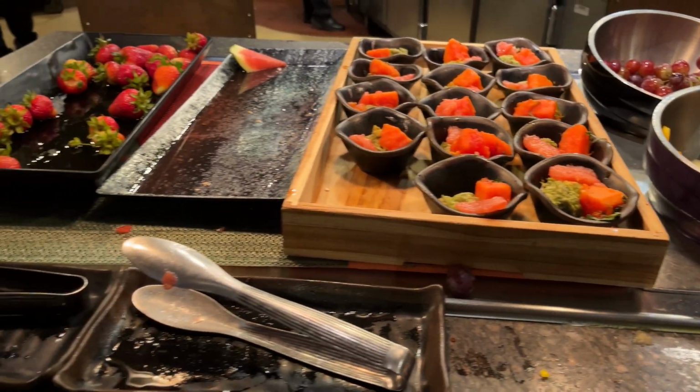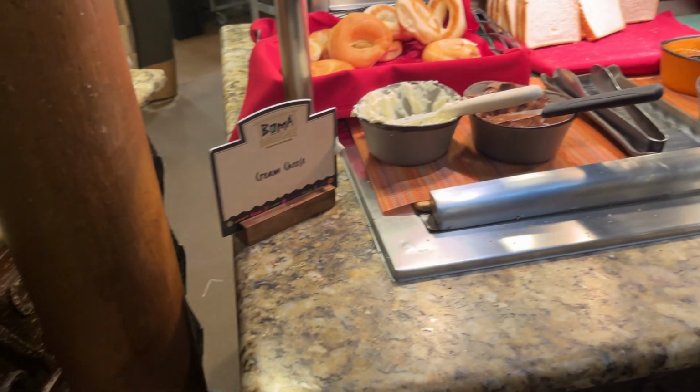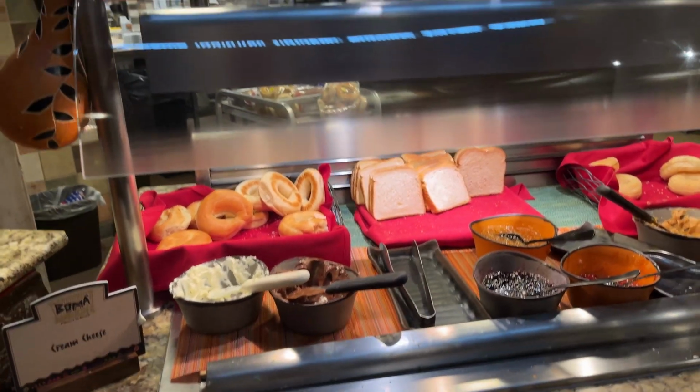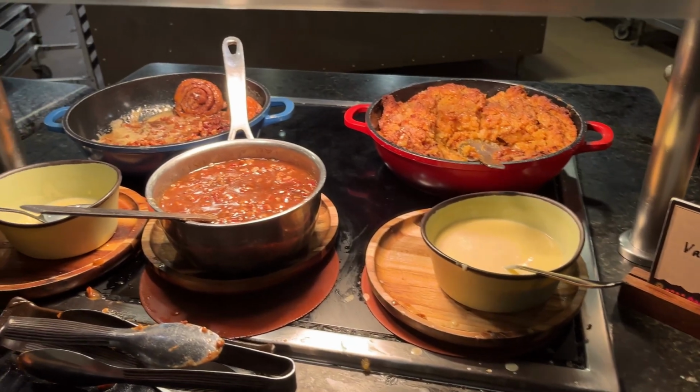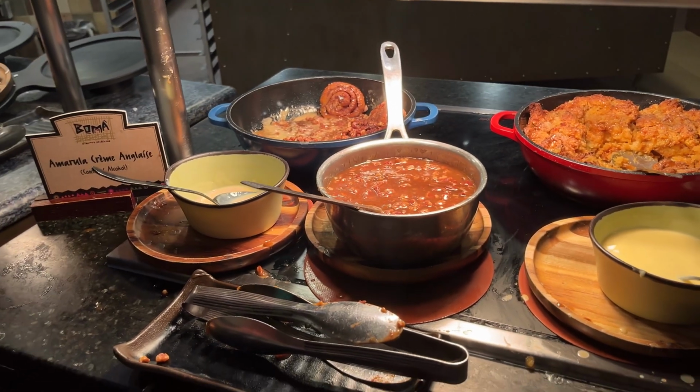One of your favorites was the sticky buns. Yes. Oh my gosh, the sticky buns were so good. Very moist, and I think it was pecans? Yeah, pecans on top. Very good. I have a sweet tooth, so that hit the spot.